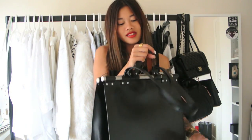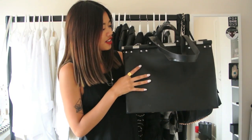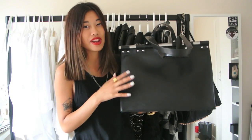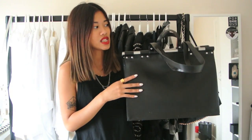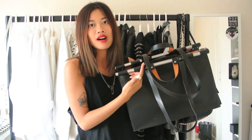So this item actually arrived yesterday. It was express shipping, just because I ordered it like 2 days ago. It is this Zara Doctor Bag, I think it's called. What attracted me to this is the shape of the bag. I haven't seen a bag like this in forever. I also like the detailing with the bars.